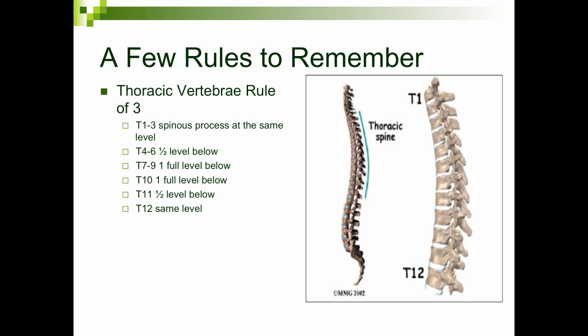So a few of the rules to remember. You have to remember the thoracic vertebrae rule of 3. That's that for T1 through 3, the spinous process is at the same level. T4 through 6 is a half below. T7 through 9, one full level below. T10, one full level below.